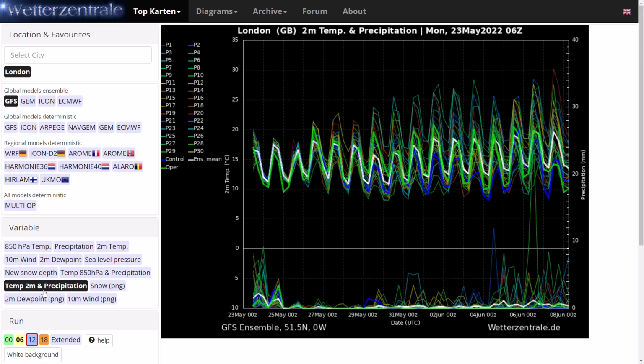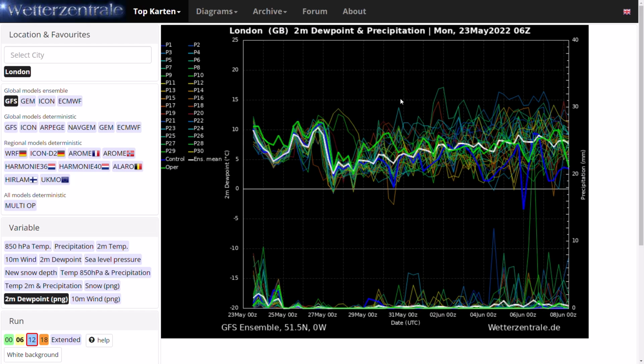And also, if we do have a look at the 2 meter dew points, you can see again dropping drastically next week down towards sort of 3-4 degrees. Nothing massively cold, but chilly for this time of year, considering the dew points over the next week or so, or next 5 days, are generally going to be around 5 to 10 degrees. So definitely a shift in air masses.